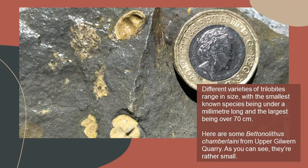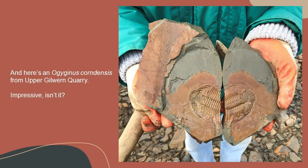Different varieties of trilobites range in size, with the smallest known species being under a millimeter long and the largest being over 70 centimeters. Here are some Betanolithus chamberlaini from Upper Gilwern Quarry. As you can see, they're rather small. And here's an Ogyginus corndensis from Upper Gilwern Quarry.